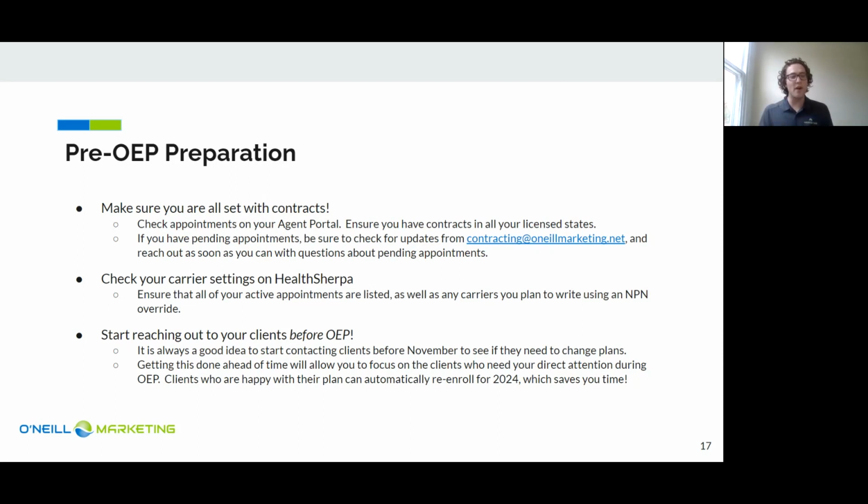Another thing that I would recommend for everybody is to go ahead and check your carrier settings on Health Sherpa. So if you don't know already, if you go into Health Sherpa, look in the top right corner, you're going to see the little gear icon. Click on that and then select carriers from the drop down menu. You'll see a whole list of all your states and then the carriers that you have selected as appointed in those states. So go through that, make sure everything is accurate and up to date, and really just make sure that all of your active appointments are listed.